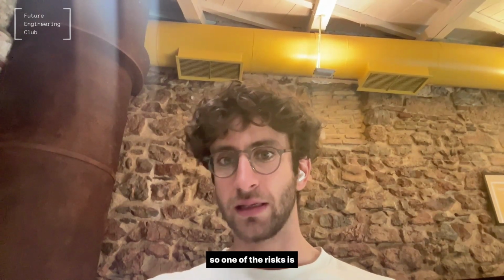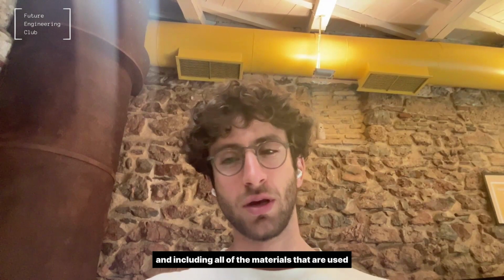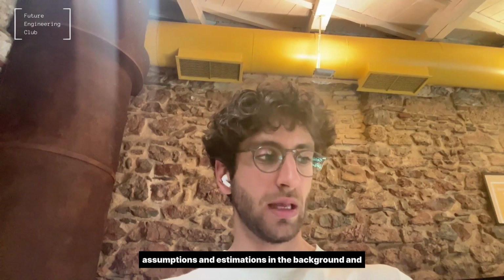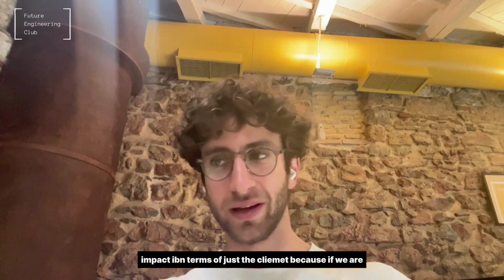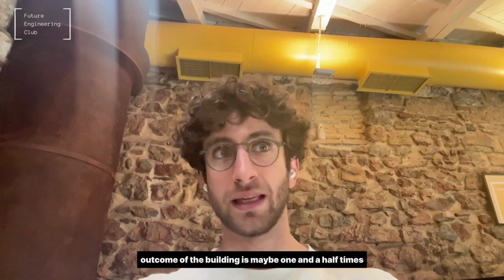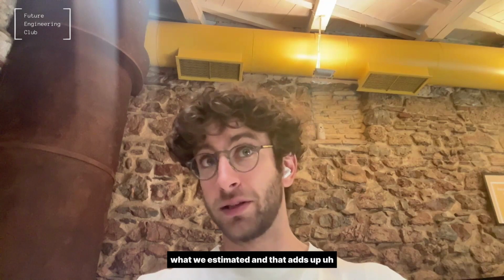So one of the risks is we are assuming that we are doing an assessment of the building and including all of the materials that are used, but in reality, we're making some pretty rough assumptions and estimations in the background, and that has impacts in terms of just the climate. Because if our carbon outcome of the building is maybe 1.5 times what we estimated, then that adds up.